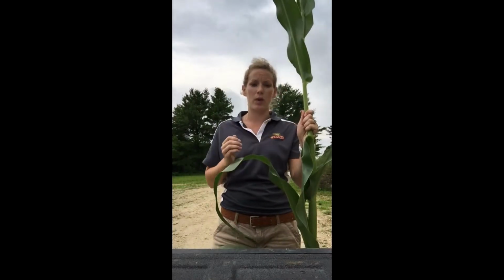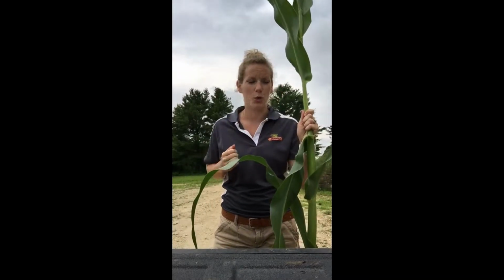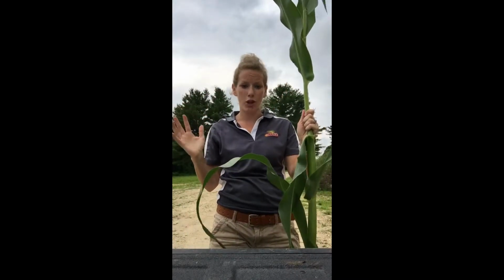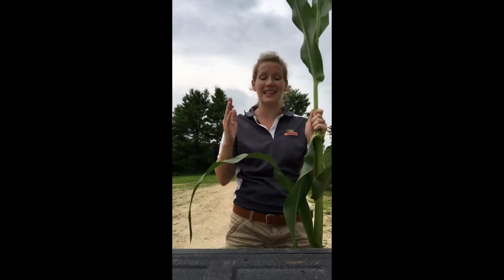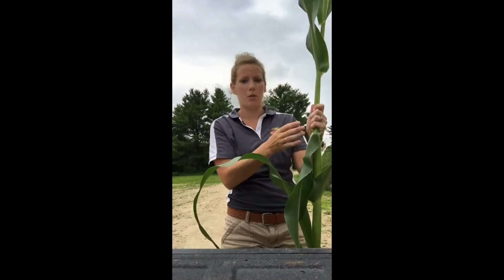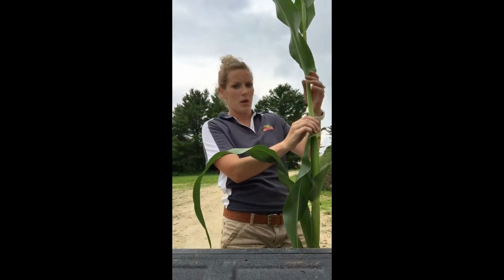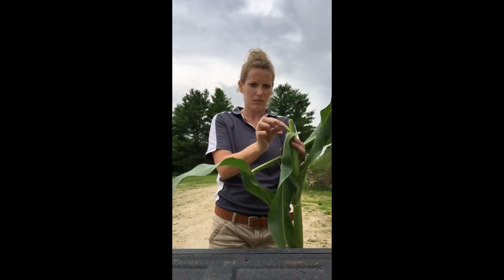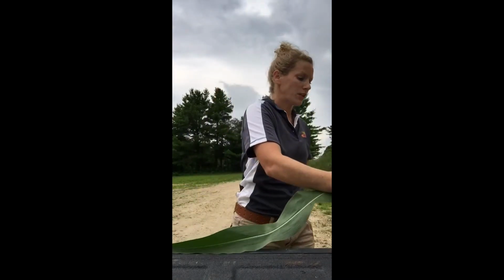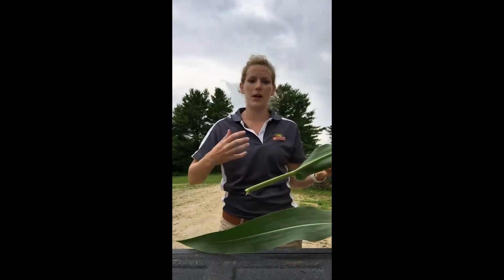The other time when we are more prone to green snap is at V10 to R2. And again, we're having very rapid growth. And those plants are also taller. They have more leaf area, so they're catching a lot more wind. So we get to the point where we're at now, we're getting very close to tassel. And typically, we're going to see that snap happen at the node just above the ear leaf, if not at the ear leaf node. So we've got that meristematic region at the node with cells growing very rapidly.